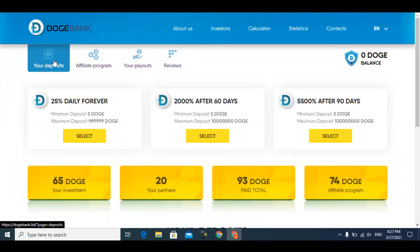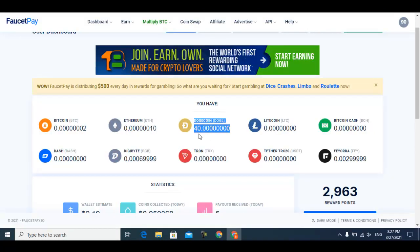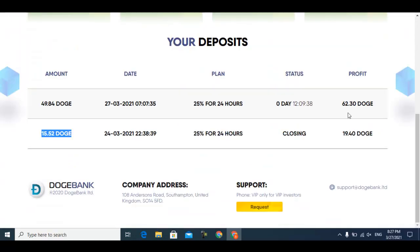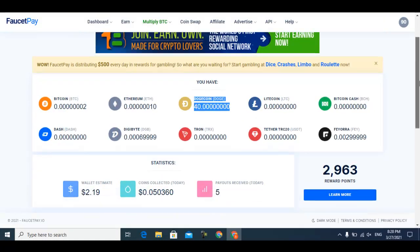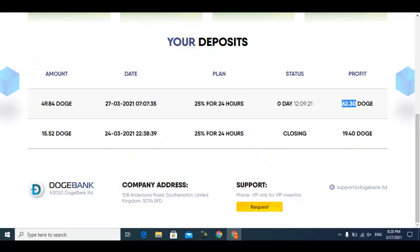You can go to my deposit. You can see the first deposit I made is 50 Dogecoin. Right now you can see I earned 40 Dogecoin in here, and the next payout is 62 Dogecoin. 1 Dogecoin is cut for the fees, and this will pay me 61 Dogecoin. In just 2 or 3 days I made 100 Dogecoin from this website.